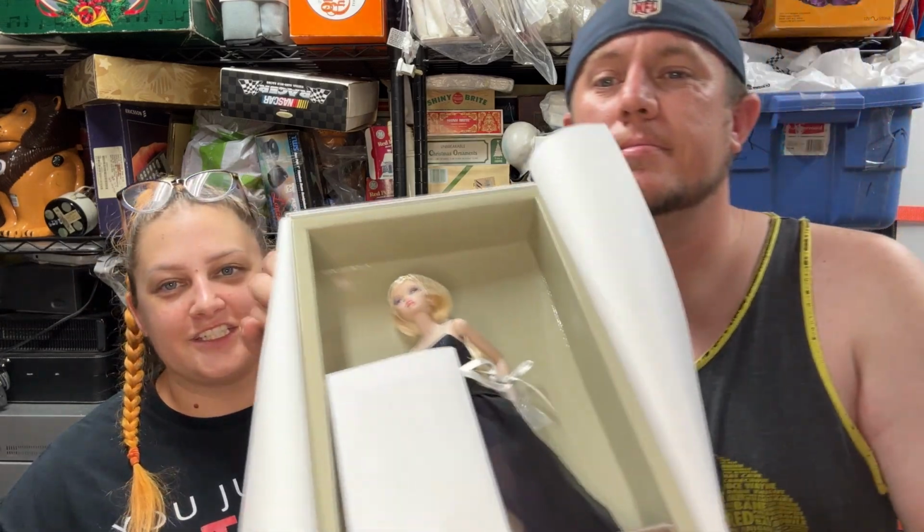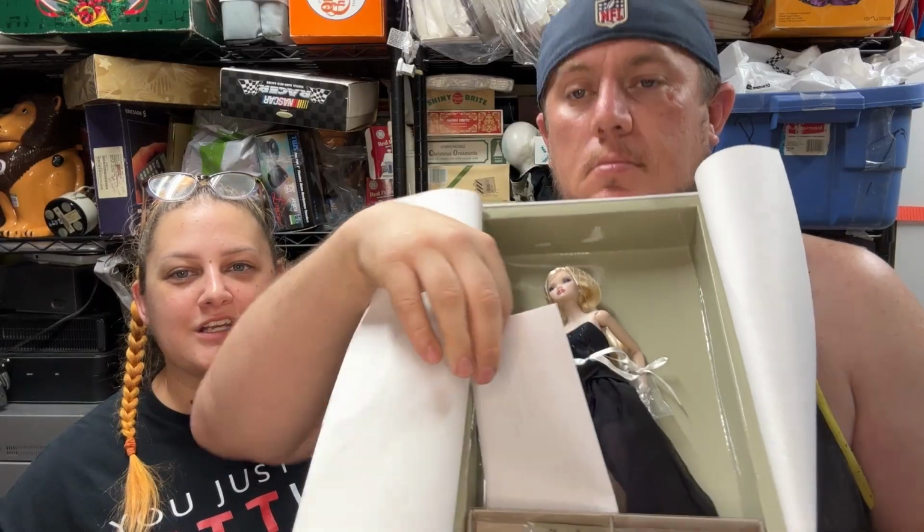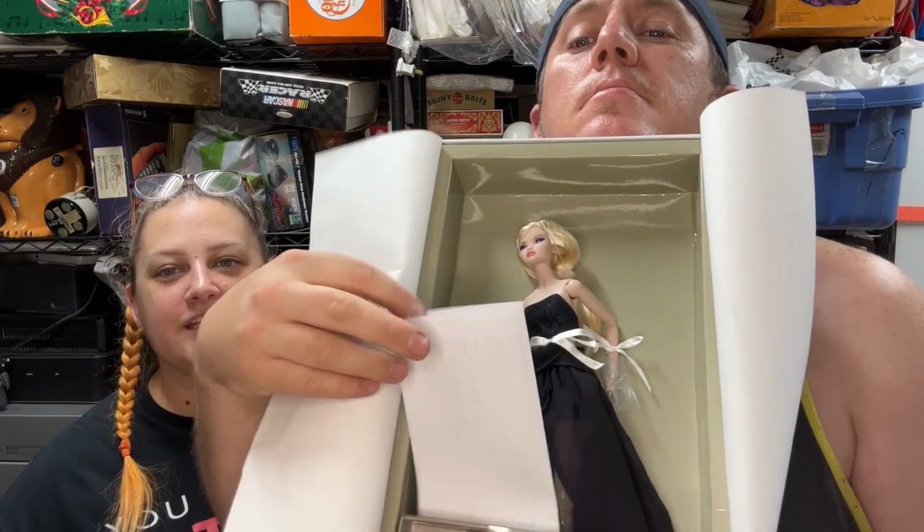Out of the $800 doll buy, we had another doll sold. This is her box. This is You Look So Fine, Erin S., out of the Integrity Toys 2011 W Club exclusive set. There she is in her beautiful box with her accessories and everything.